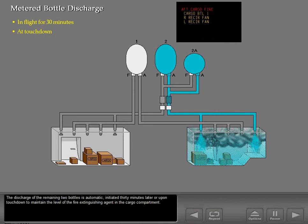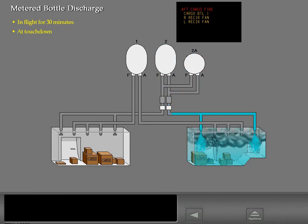The discharge of the remaining two bottles is automatic, initiated 30 minutes later or upon touchdown, to maintain the level of the fire extinguishing agent in the cargo compartment. The discharge from the two bottles is metered by the outlets in the cargo compartment. The ICAS advisory Cargo Bottle 2 appears for metered bottle discharge.